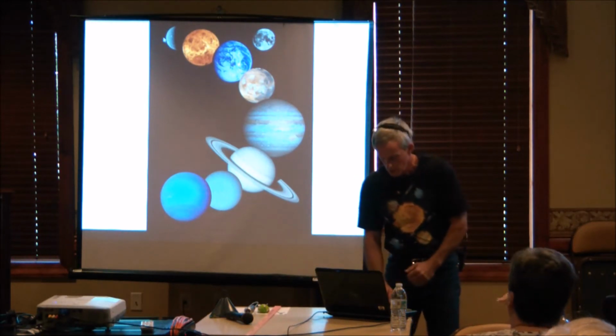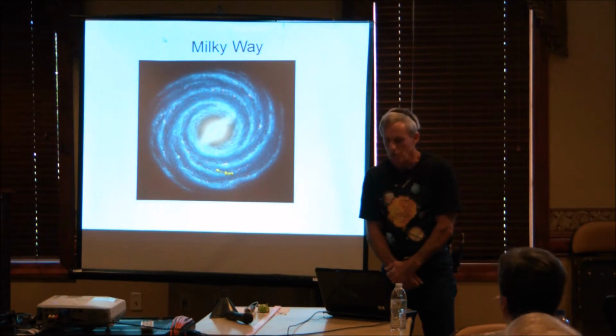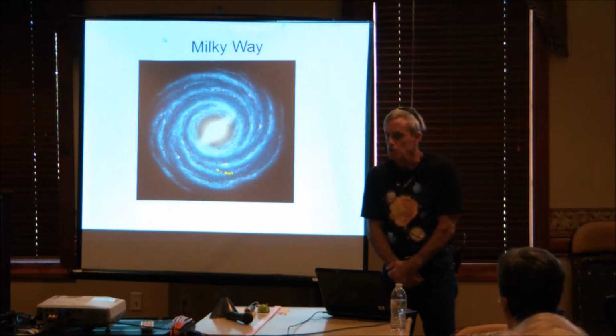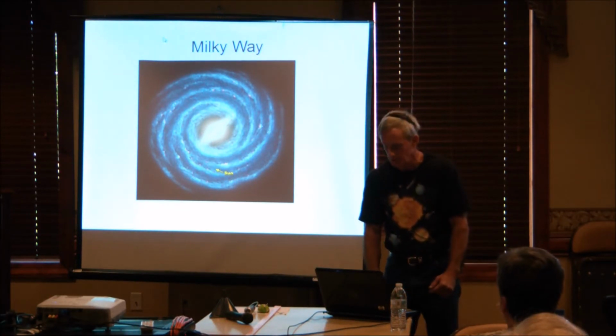Our solar system is located in the Milky Way galaxy, a collection of 300 billion stars. It rotates once every 250 million years, and our galaxy has a diameter of 100,000 light years.